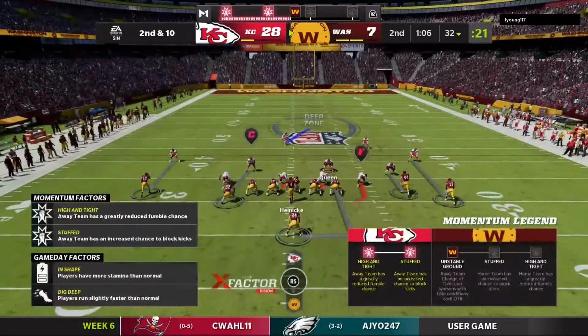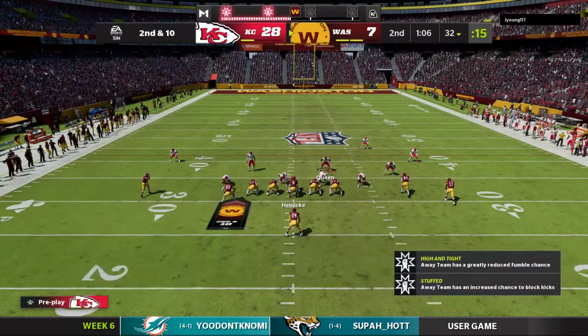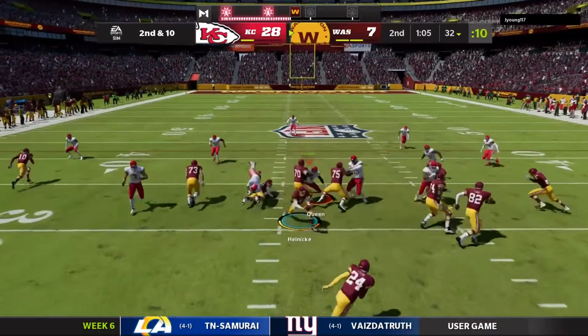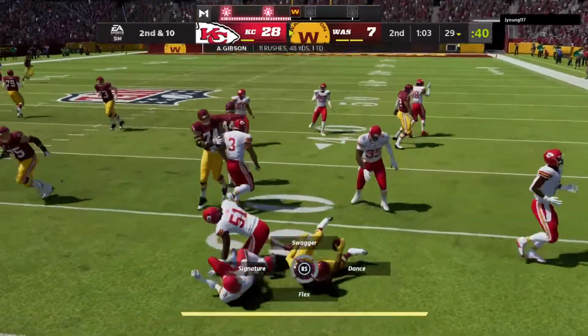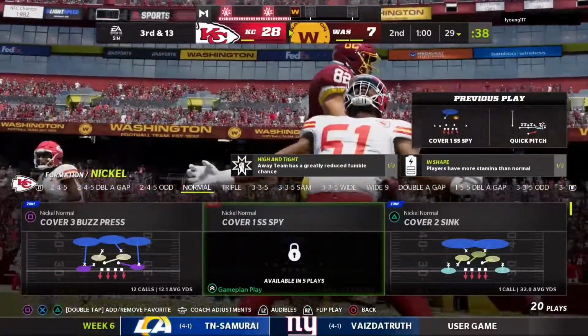Here's 2nd and 10 now from about the 32. They run the toss now with Gibson. And he went nowhere. He'll lose yardage back to the 29. A big loss of 3, and it brings up 3rd down.